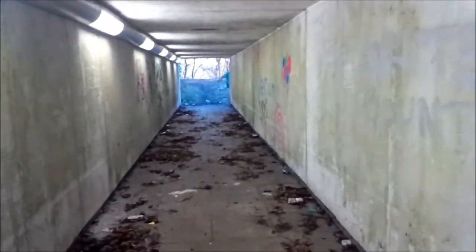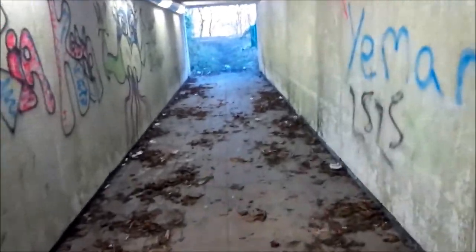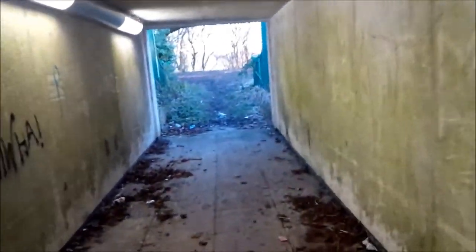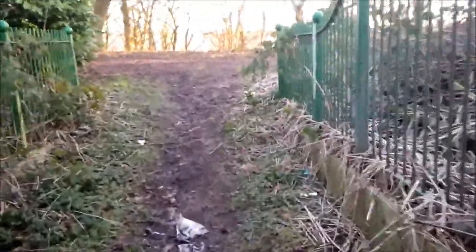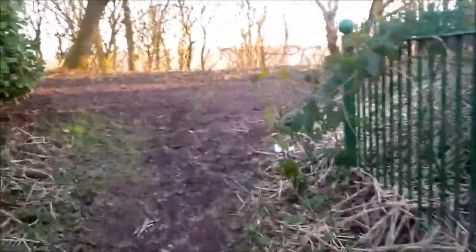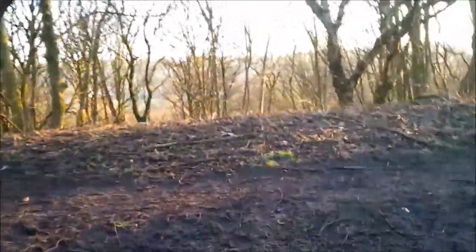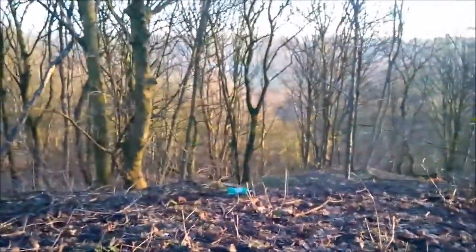Despite the fact that the sun's burning beautiful orange, it's far from warm. It's probably about -2, -3 or something like that, but we don't care. We've got everything we need in my 50-litre rucksack, so just go up this little muddy hill, careful not to fall over, and let's have a peek over at these woodlands again like we did on the last video.